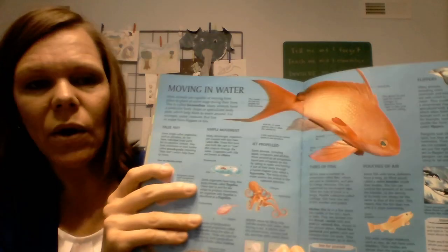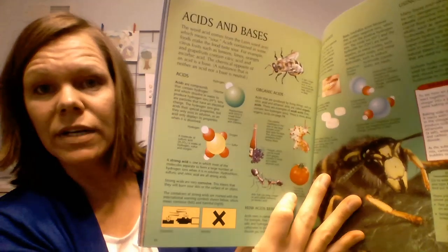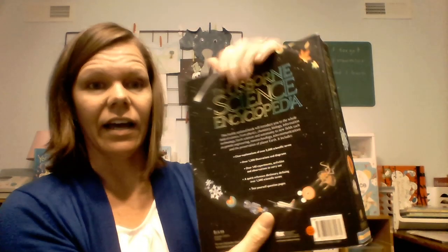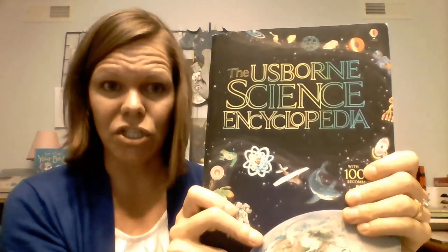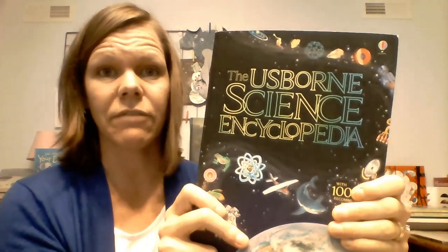It covers so much of science. It's a fantastic resource to have, whether you are homeschooling or whether you have children in public school or private school. This is a great resource to have at home to help them. So this is $19.99. You cannot beat that price. Plus, it has all of the internet links, which is just amazing. That's your time saver right there. You're not going to be on a search engine Googling for hours. I love it.